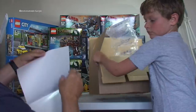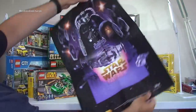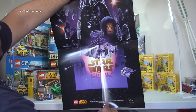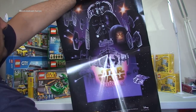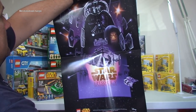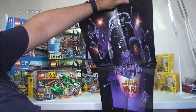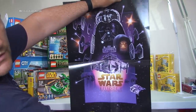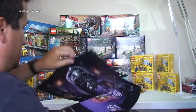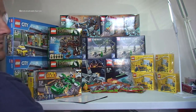Right, do you want to move the box in? We have the latest poster in the series. Cool. Episode 5, The Empire Strikes Back. That's an awesome picture, isn't it? Remember the other one of these I got? That is cool. I think you gave me one of them. I might have done, I can't remember, to be honest. Pretty cool. So I can go with my other ones from the collection. Let's just sort these out and then we'll be back.